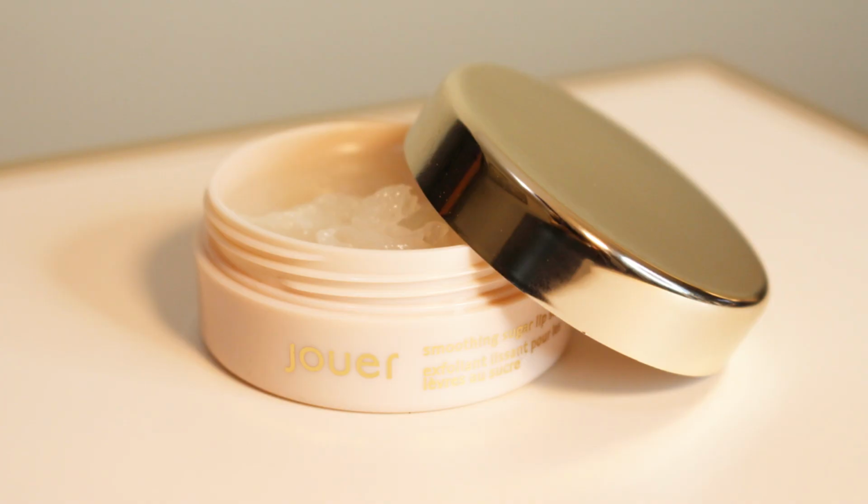Now let's move on to our lip care. The first product I have here is the Smoothing Sugar Lip Scrub. It smells like a dream, very delicious dessert-like scent. I'm a huge fan of lip scrubs in general. I like how it gently gets rid of any dry skin, revealing that youthful texture, making your lips look much more smooth, more fuller, of course.